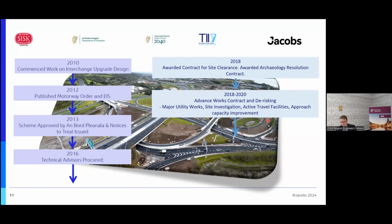So we were looking at all the items we could remove or mitigate against to try and reduce any type of delays on the main works. We were looking at utility diversions, large utility diversions, site investigations, active travel, where we could possibly get pedestrians and cyclists away from the route, and looking at the approach capacity improvement as well. So the junction on the approach to the interchange. Talk a little bit more about that.